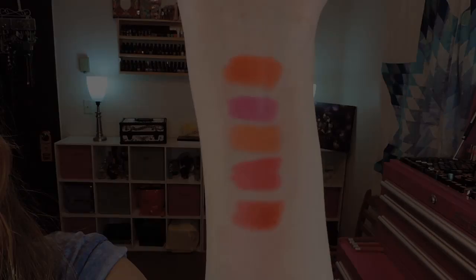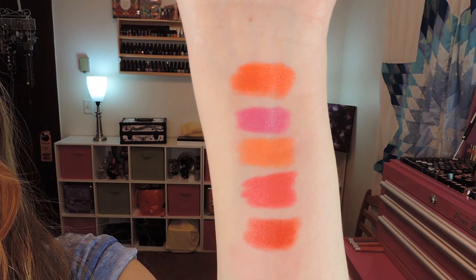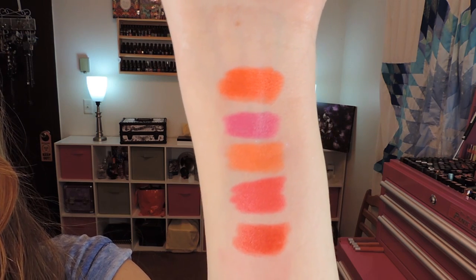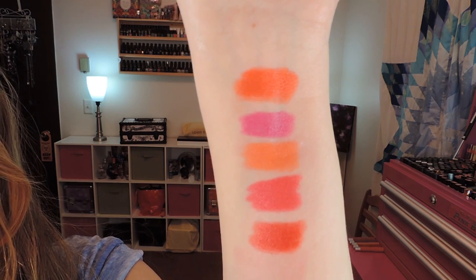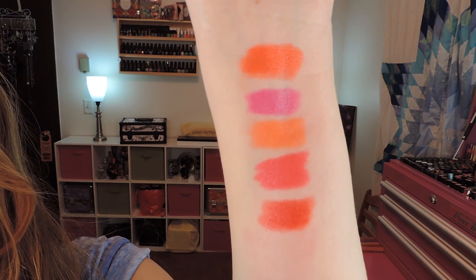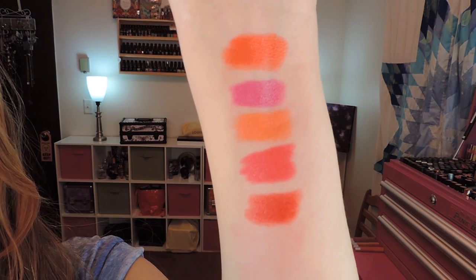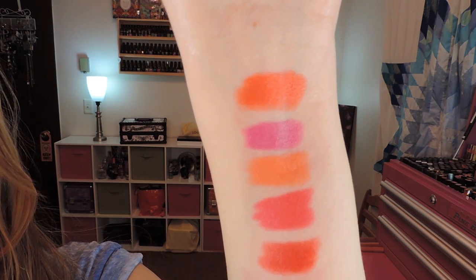So now let's get into the matte balms, which there are 10 of those too, and I'll split them up into 5s, the brighter shades and then the deeper shades, and I'll swatch them on my arms for you guys. So here are the first 5 matte balms. The first one on the top is 245 Audacious. The second one is 220 Showy. The third one is 235 Mischievous. The fourth one is 210 Unapologetic.